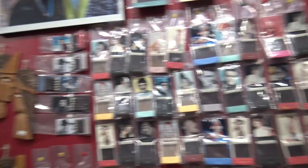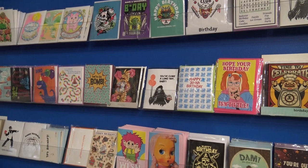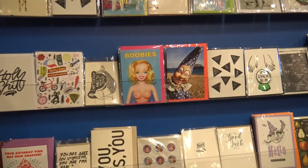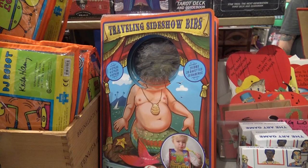Joy, I think I found a souvenir for me. No. I won't use those matches, though, to light my boilers. Some amazing birthday cards. I love Happy 30-ish. If you know anyone that got new boobies, you could get them that one. If you have a baby at home, this is the greatest thing ever. Traveling Sideshow bibs. Sideshow banners that are your child's bib. Over 20 bibs.